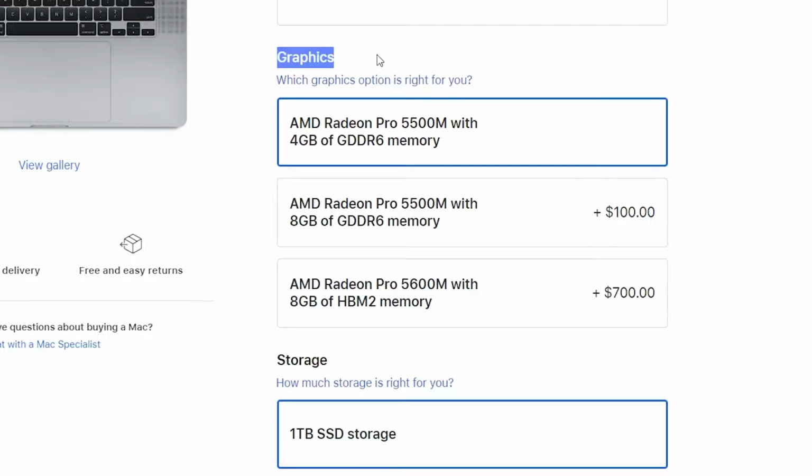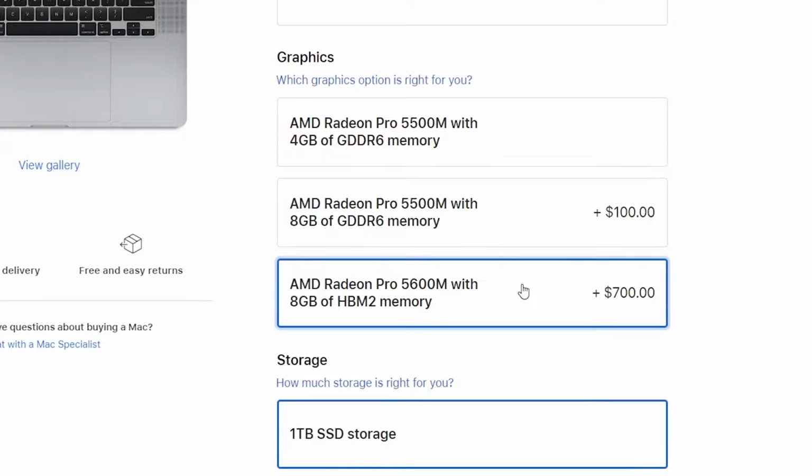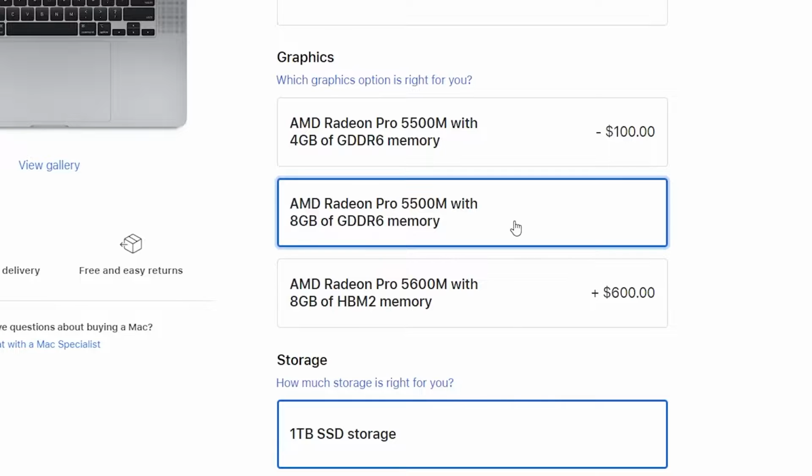But if you edit videos higher than 4K resolution, so 6K or 8K, or if you edit RAW video, this graphics card is definitely the one you want to get. It is going to offer faster and smoother playback for even the most taxing video resolutions and codecs. Of course, if you are just editing plain old 4K 8-bit resolution footage, you can save your money and get the Radeon Pro 5500M with 8 gigabytes of memory. It should be fine. But if you are planning on upgrading your camera or editing higher resolution or RAW video in the future, get the 5600M.